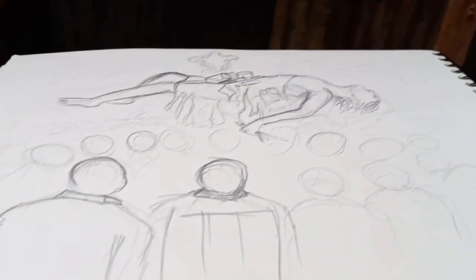Soft pastel, yeah. Okay. There's a figure, because I'm not sure whether it's male or female, lying down as if they're floating in the air, and there's a crowd beneath them. Yeah, the artwork is called Sacrificial Lamb.